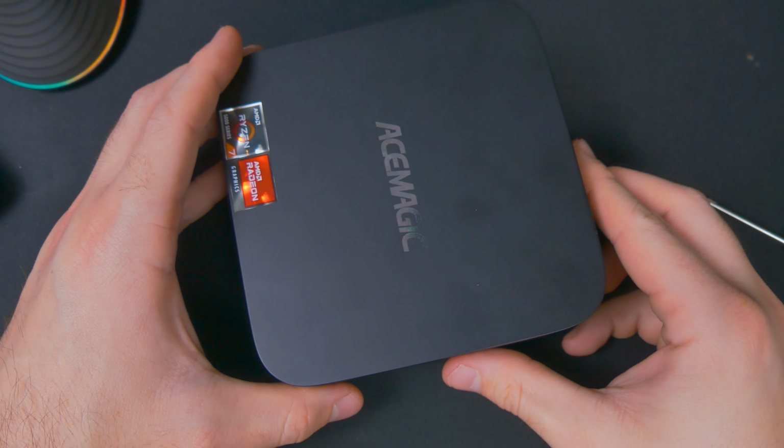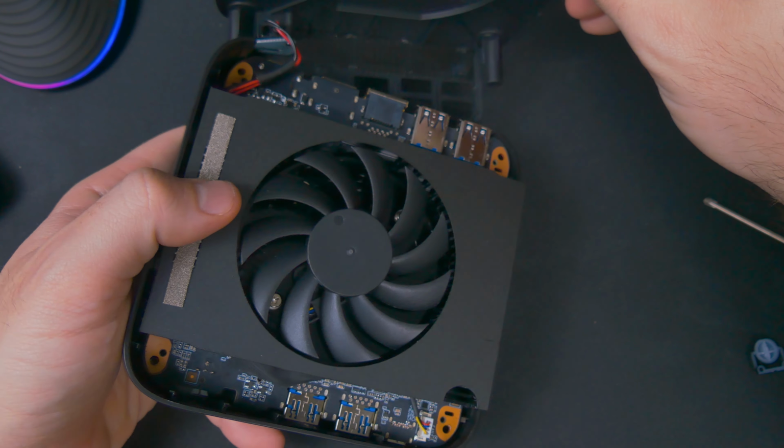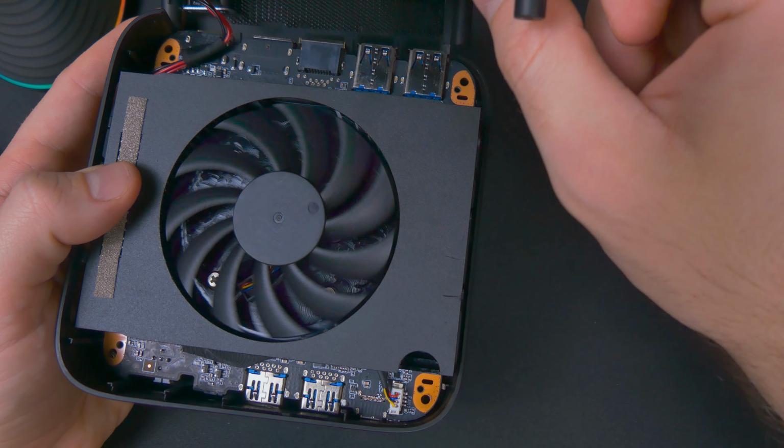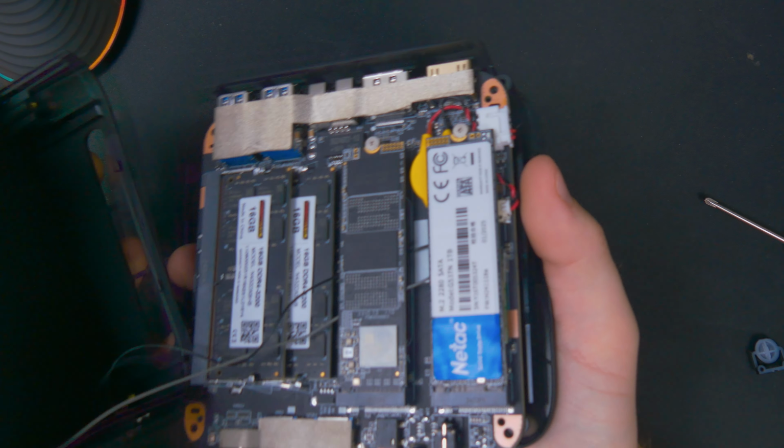I want to get upgrades out of the way first because this is what I love about mini PCs in general, and especially ACEMAGIC mini PCs. When you first open up this case, you do want to open it from the top. If you open it from the bottom, you will be greeted with this. Underneath the fan here is the CPU. You do not want any part of this. This is what you want.